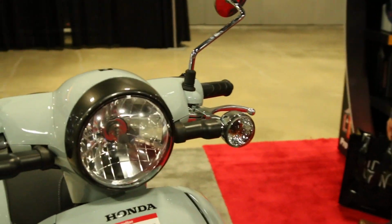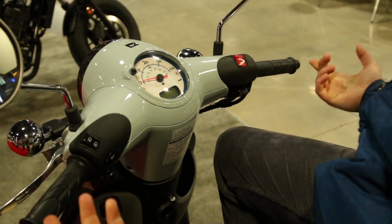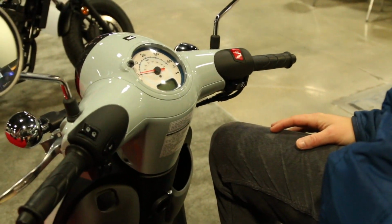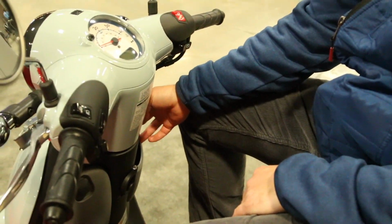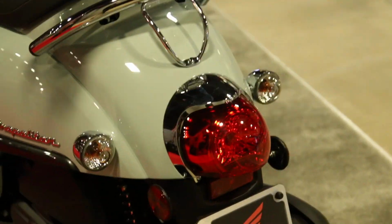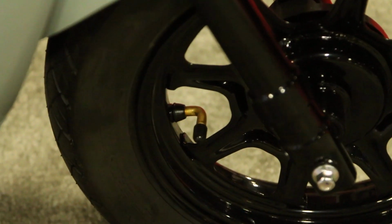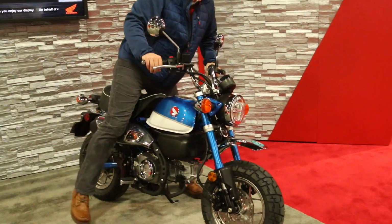Let's go back to the Honda offerings. Of course, I am a fan of the Metropolitan. I'm a fan of 50s, and I like the new Metropolitan. It's been styled extremely well. Honda did a great job with this. It's much more practical. Now it's got pockets on the sides for you to store your phone. It also has improved headlights. The headlights are great. Yeah, the spokes look good.